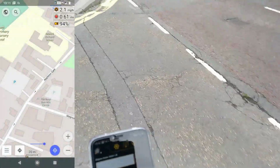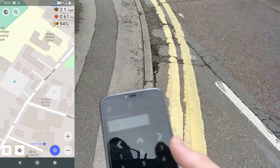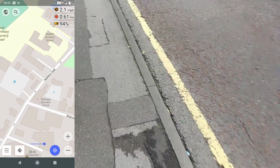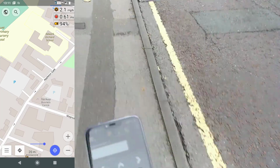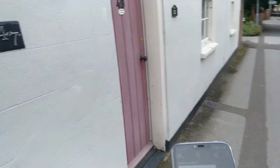Someone's done two of the numbers here, perhaps just for the business centre. So I'll show them we can improve the map by doing it a bit more. And I think it's turning more residential here.